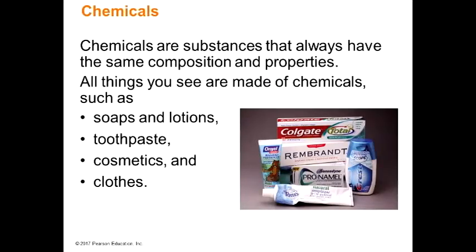These are simply examples. We won't hold you to these examples, but chemicals or substances that have all types of composition and properties. We show examples here, soaps and lotions. There's chemistry there, toothpaste, cosmetics, clothes. They all have some form of chemistry. You're sitting on chemistry now. You're interacting with chemistry. You're breathing in chemistry, 78% nitrogen and 21% oxygen and about 1% of other gases. You inhale that and you exhale less oxygen. You burn it, combust it, carry out respiration, and it's converted to carbon dioxide, and that's chemistry.